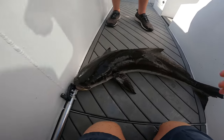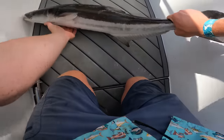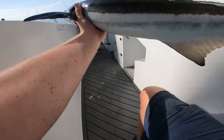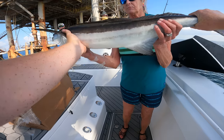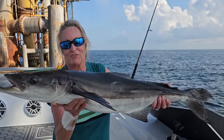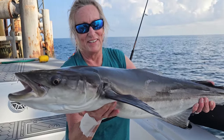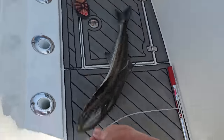Super cool. That's a pretty fish. You may go back here and measure him. He ain't 36. You want a picture with him? Sure. Super cool fish though. She got her a cobia while she's mangrove fishing. Like a pro. Good job. All right, he's gonna measure him.